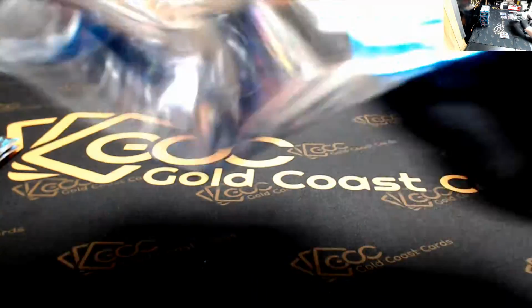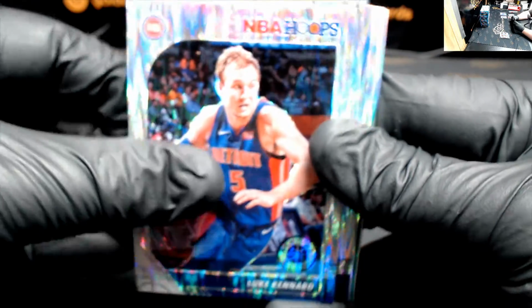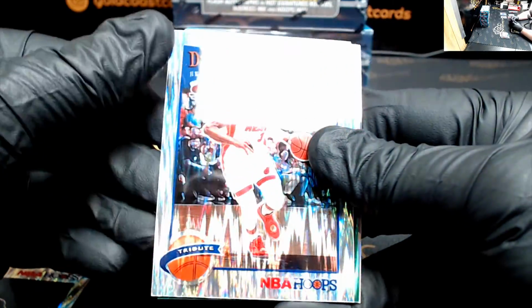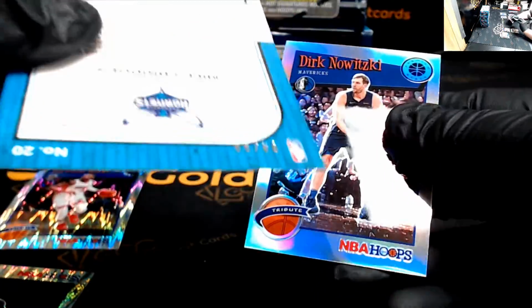Final pack. Let's get this last pack mojo. Luke Kennard, TJ Warren, Jarrett Culver rookie, Dwayne Wade tribute insert. Got a green Miles Bridges.